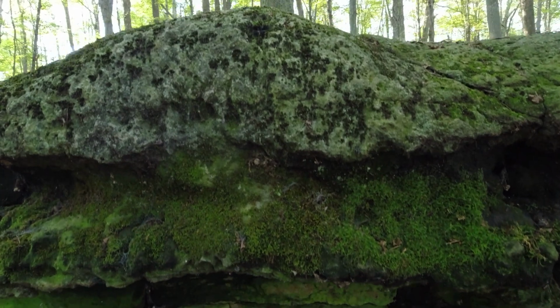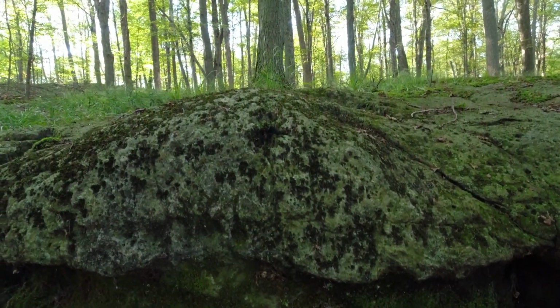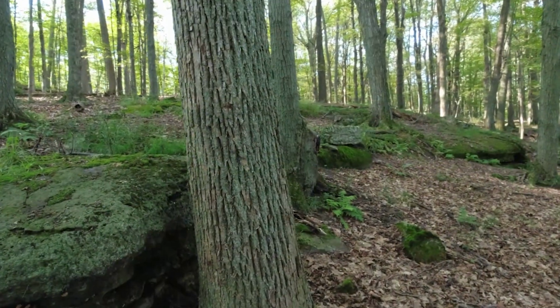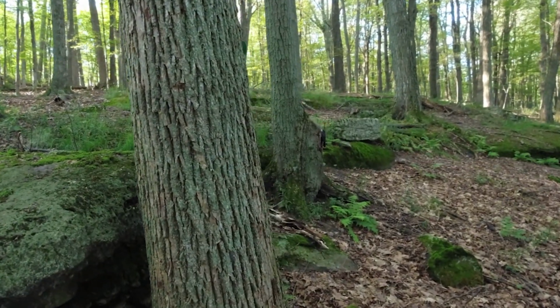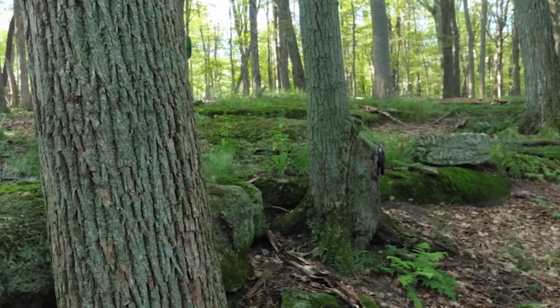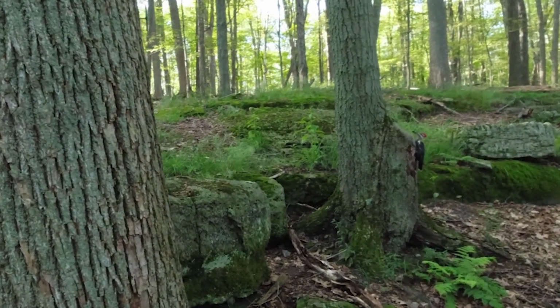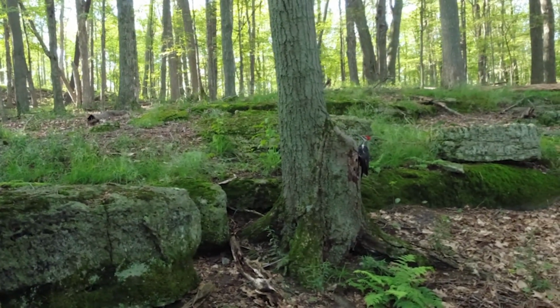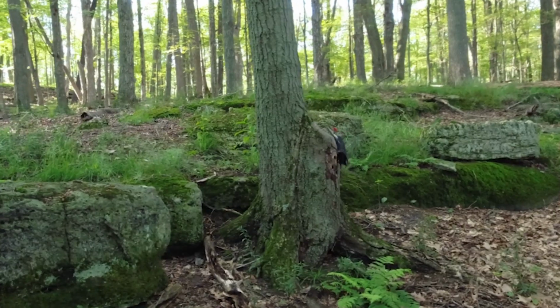As you're looking, don't just look at the trees. Take a look at the microscapes too. The rocks are just beautiful, the moss growing on them. And you get an occasional view of wildlife that you may not see everywhere. In this case here, we have a pileated woodpecker, about the biggest woodpecker I've ever seen. These things are about the size of a crow. Really interesting to see in person.